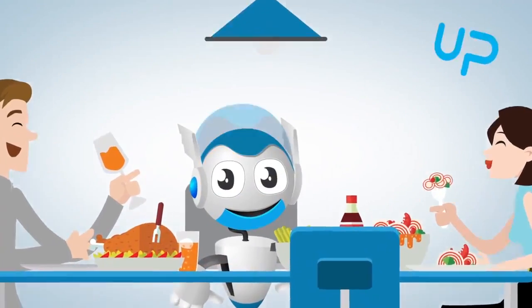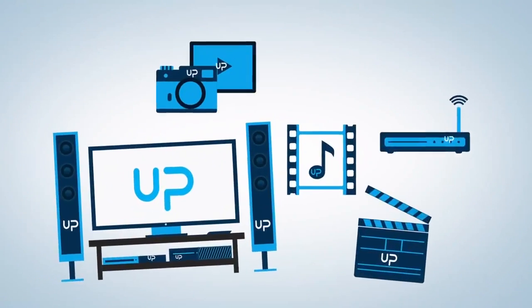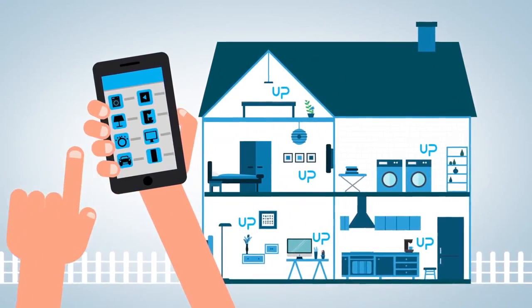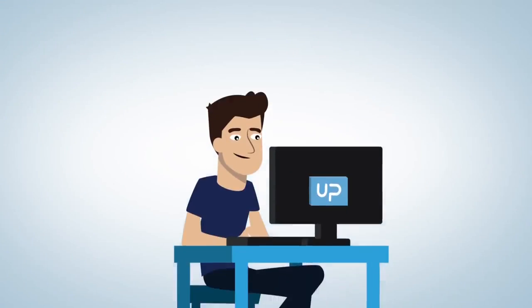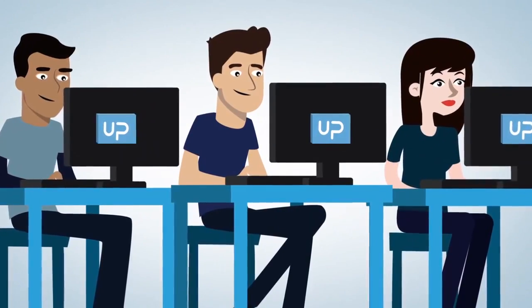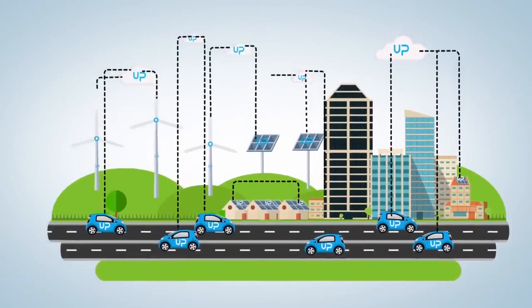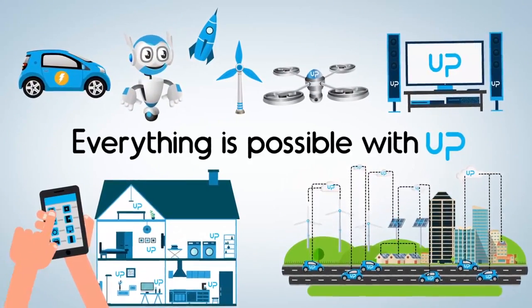Up gives intelligence to your robot. Up is your media center. Up is your smart home gateway. Up is the heart of your drone. Up is the ultra-compact computer, perfect for education. Up is your gateway to the cloud. Everything is possible with Up.